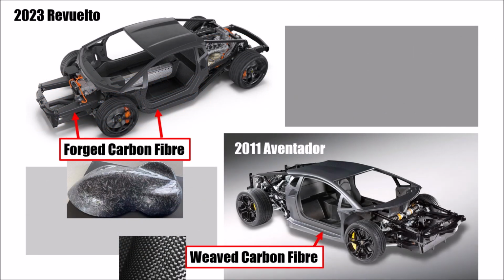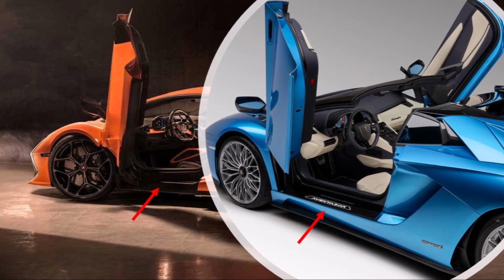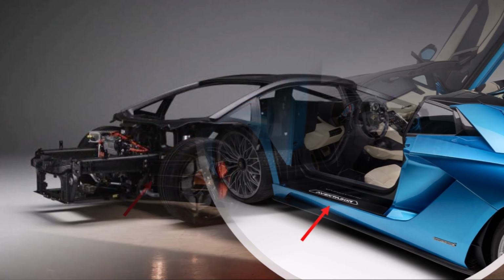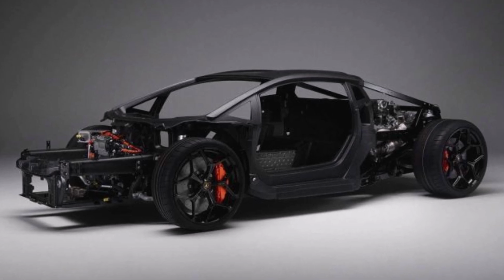The VW group has been playing with this material for years and now they use it for the lower part of the monocoque and replace the aluminium front frame with forged carbon as well. That allowed them to get higher torsional stiffness and they could slim down the super wide Lamborghini sills. Another point customers complained about in the past. And it's 10% lighter.